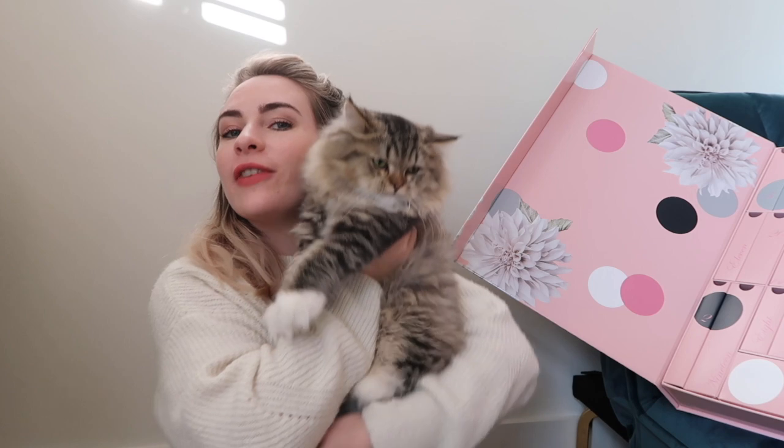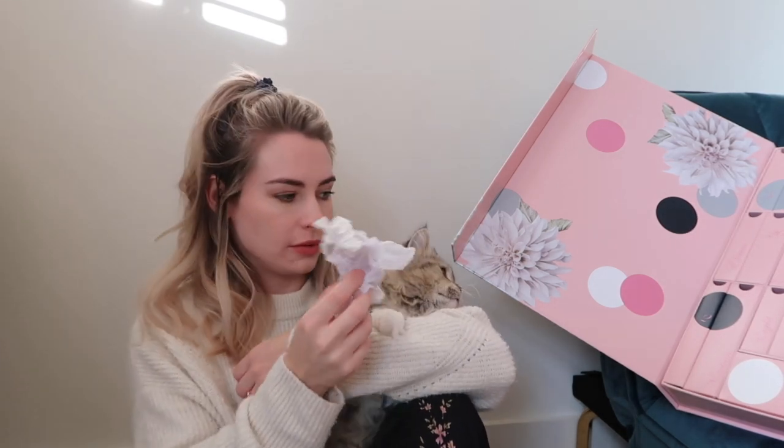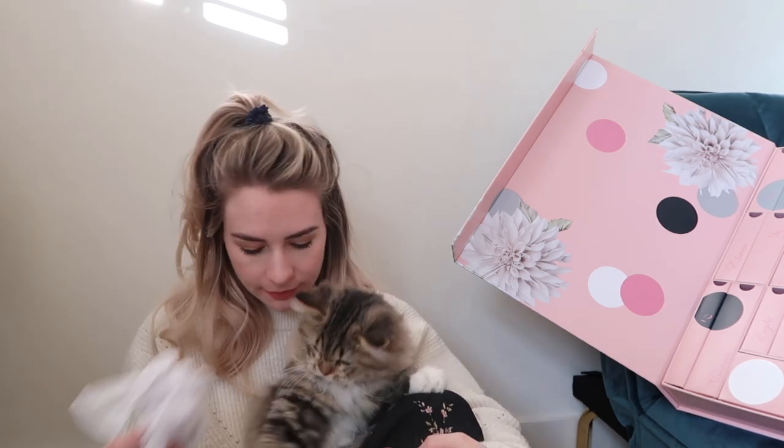Maurice. We have a cat who is very interested in all the tissue paper. Aren't you? Woo! Are you liking this advent calendar as much as I am? It's pretty, isn't it? Pretty.